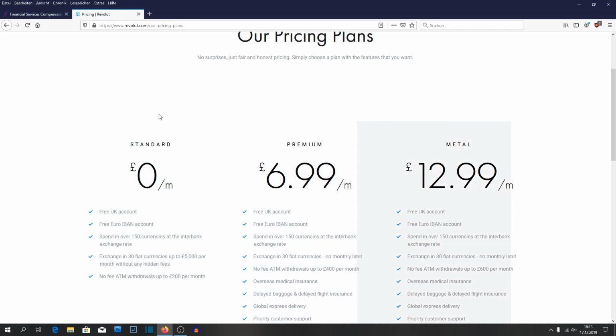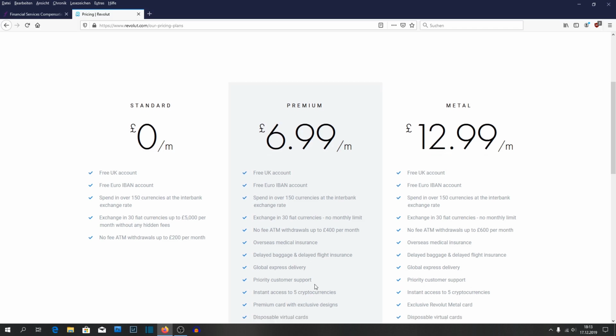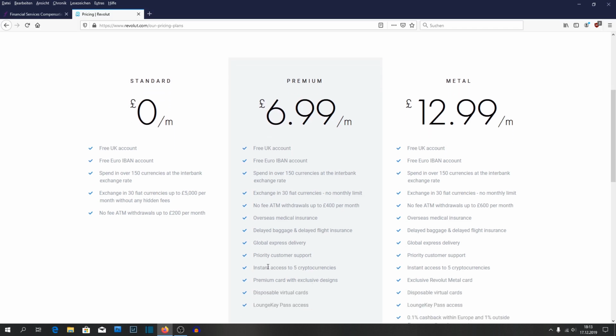If you think the premium account is good for you, fits you, then you can have a look at this. It has got overseas medical insurance. For people who are not traveling, it might be useful to get one of these. You get a global express delivery. I don't think it's quite useful. Priority customer support. This is what Revolut has got in common with N26.